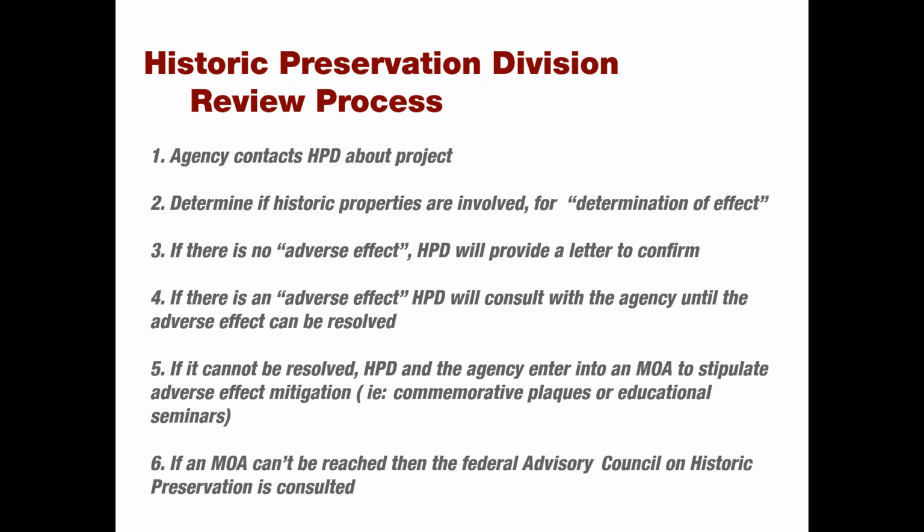But say a building is demolished, it was historic. There's nothing that can really be done about that, but the mitigation would be to provide commemorative historic plaques or educational seminars around what that building was, or potentially to highlight another historic building in the area. So there are options to mitigate if a compromise can't be reached.